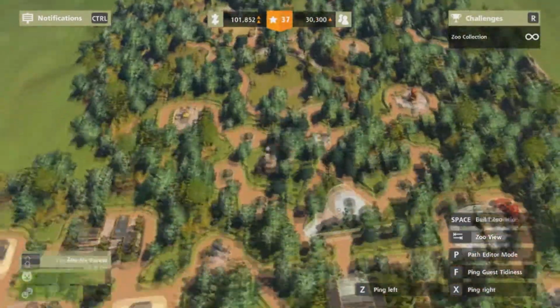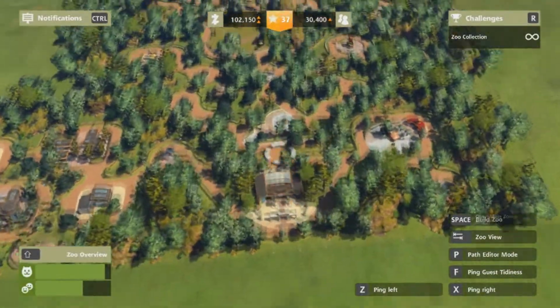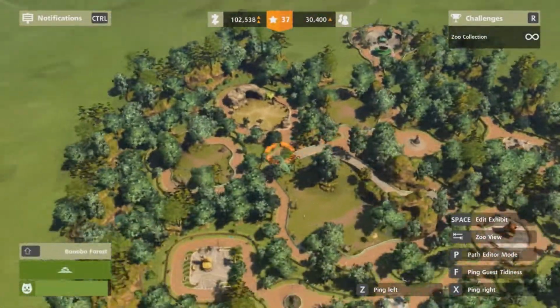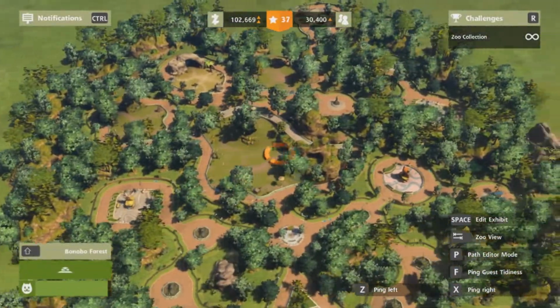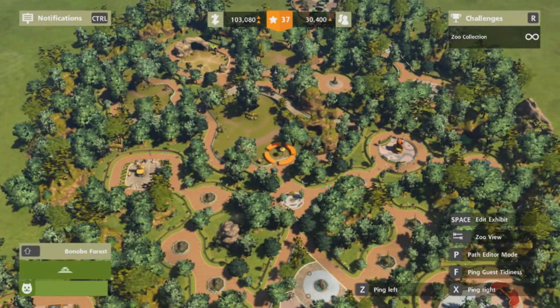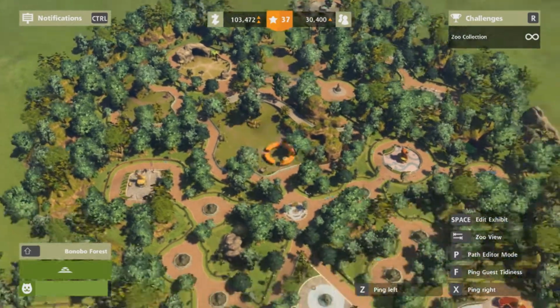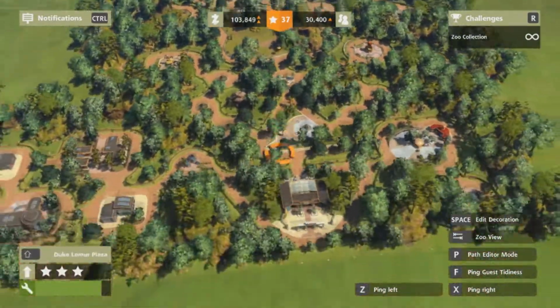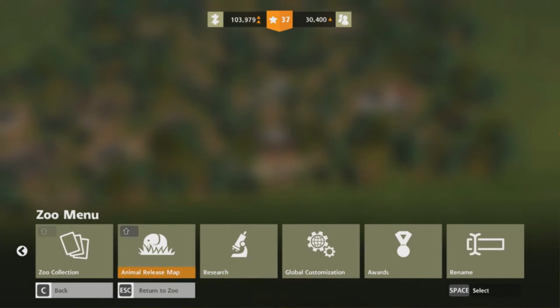I'm actually gonna check out... I'm actually amazed we got to rank 37. I did get a little bit of help from one of my other save files. We're bringing some chimpanzees over originally. I brought the bonobos and some of the eastern forest chimpanzees over. But since then I think we were at rank 20 or something, and then we just shot up to 37 in the last few episodes. It was crazy, just by having chimpanzees.